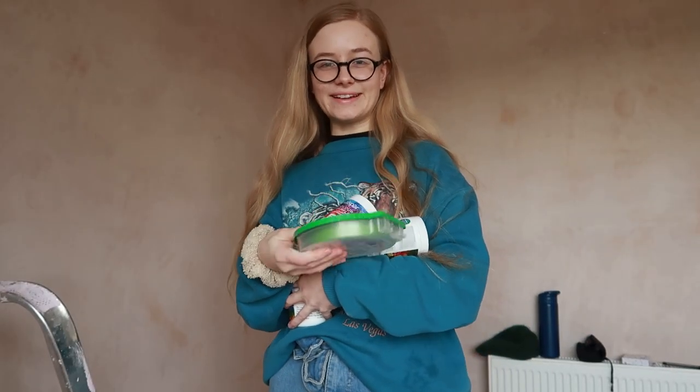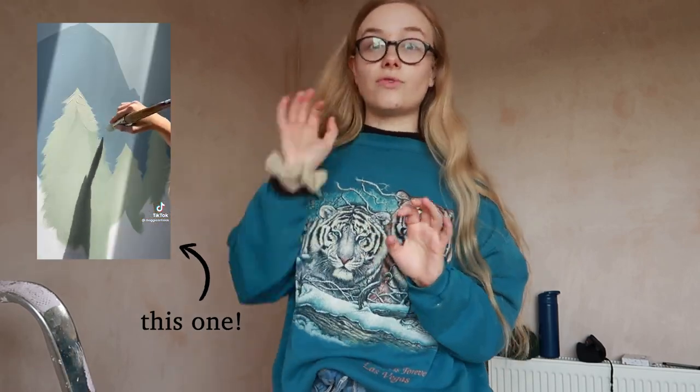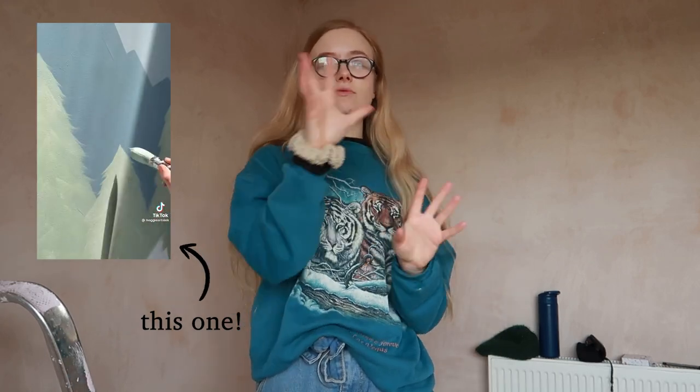I feel like I should have done 2 trips, but yeah, these are my paints. I do have kind of an inspiration for this. I saw this person who did a TikTok, and she had mountains and stuff, and I think she does murals for a living. It was very good, but every layer was just a block color. She hasn't really done it as painterly. So I think I'm gonna follow more her style of each layer being a block color. Yeah, I've already got a plan.